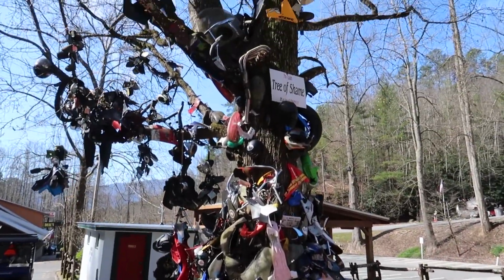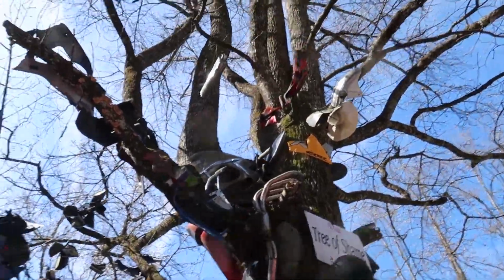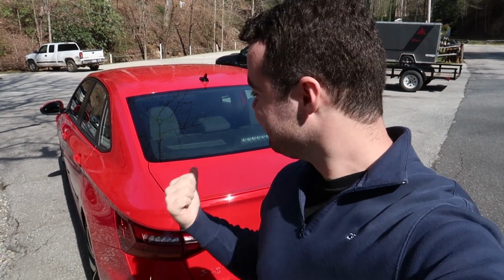Check this out, guys. The Tree of Shame, which is both incredibly cool and a scary reminder of how dangerous this road really is. In fact, in the driver's briefing, it says use extreme caution on the Tail. Now it's time to push this car to its limits.